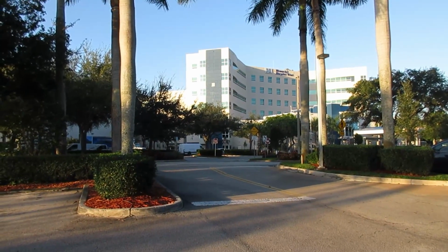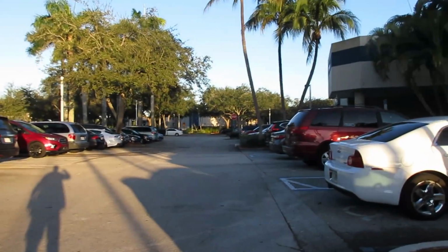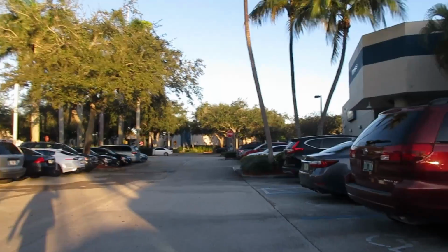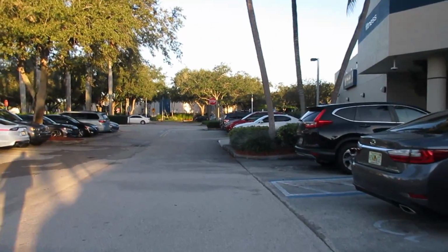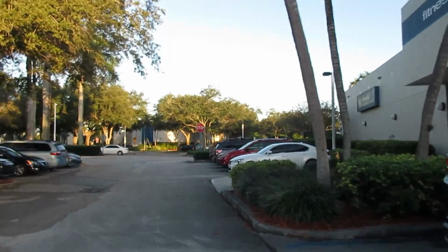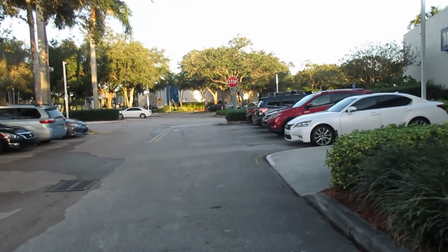Okay, there's the hospital straight ahead. I'm panning over to the right, walking up to the entrance to the fitness and rehab center. This is a fitness center owned by the hospital. It's not only a fitness center, it's a rehabilitation center where, like if you have a knee replacement and so forth, you come here for your rehab. Of course, as long as your insurance covers it.